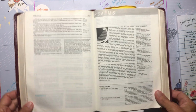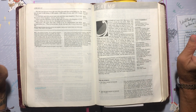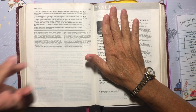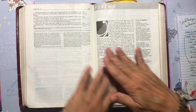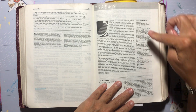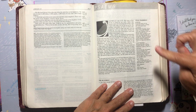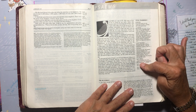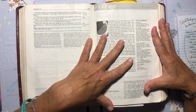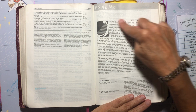I love this Bible so much. This is the reason I love it: it's a study Bible, and at the beginning of every single book, it has the vital statistics. It tells you the purpose of the book, the authors, when it was written, the setting, the key verse, the key place, the key person. Psalms is much about David, King David. And then it gives you a synopsis of the book.